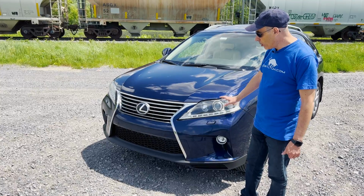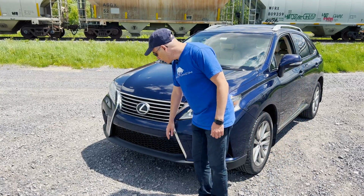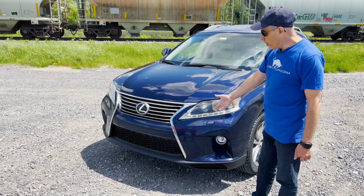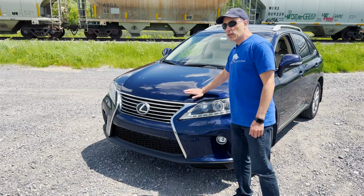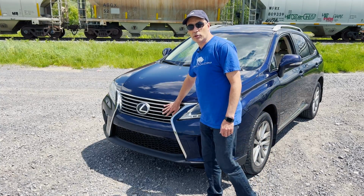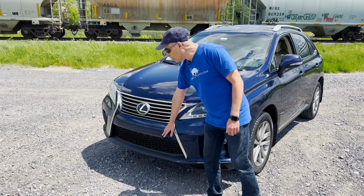Apart from that, there are sensors, and you'll notice them here. Basically, that's to assist you, and if you're going to bump into something, it will warn you. This is the 2015. It's the last year where you've got the smaller grille. If you're going to be getting a 2016 or higher, you're going to get a larger grille.